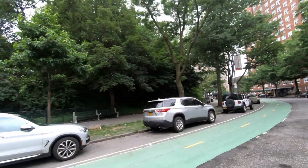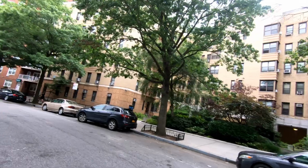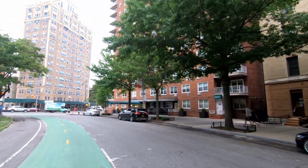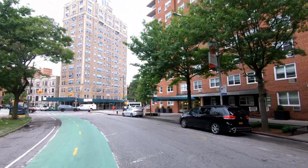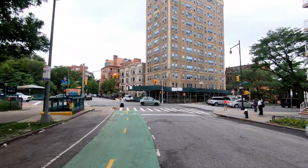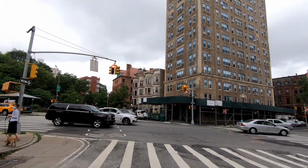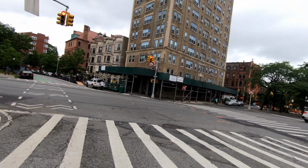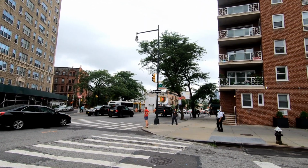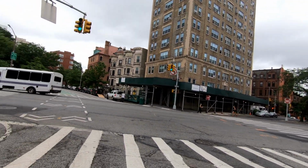So this is a big circle. Flatbush Avenue, which is the main street of Brooklyn. Look down Flatbush a little bit, and as soon as we cross Flatbush, we'll be in Park Slope.